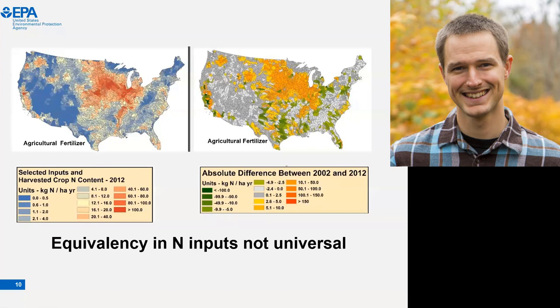Okay. So let's look at another component of the inventory. Same setup. On the left shows you the rate of agricultural fertilizer application. And as you can imagine, it's highest in the cereal crop producing regions of the country, upwards of greater than 100 kilograms of nitrogen per hectare for the watershed area. And what I find most intriguing though is this temporal aspect. You can see that in the upper Great Plains and much of the heartland of the United States, agricultural fertilizer application rates increased 10 to sometimes up to 60 to 70 kilograms of nitrogen per hectare per year.